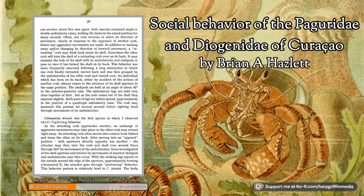An individual which has been on its back, either by accident or the actions of another crab, always comes to the entrance of its shell aperture in the same position. The chelipeds are held at an angle of about 45 degrees to the anterior-posterior axis. The ambulatory legs are held very close together at first, but as the crab comes out of the shell, they separate slightly. Both pairs of legs are widely spread, approximately in the position of a quadruple ambulatory raise. The crab may maintain this posture for several seconds before righting itself through movements of its ambulatories.